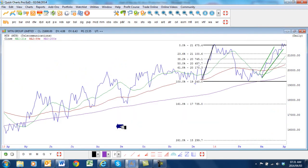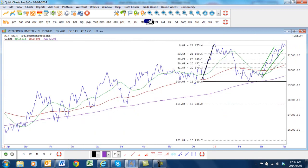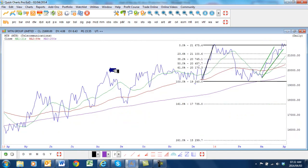MTN struggling to break the previous highs it made through the course of the week, still in this upward channel, looking at some indicators quite high at this moment as well. Stochastics coming a bit down here on the top, and your RSI also coming a bit down. So the market will keep a close eye on this one. 216, 217 currently high. If it comes back to 211, breaks 210, the share could come down if it breaks this green line here.